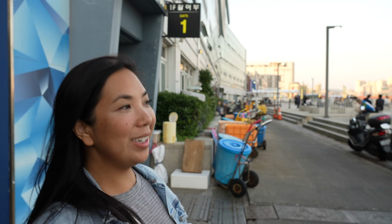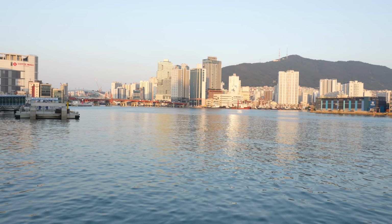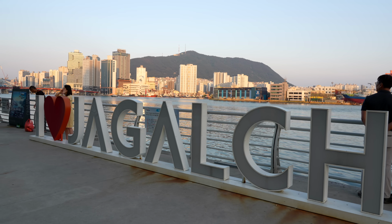We're staying in Nampodong in Busan, but we haven't even shown you the port yet. Busan is this amazing, beautiful port city, and I feel like that's what makes it so special. There's so many different sides to Busan. There's the water, there's the fishing, there's the seafood, but then there's the nightlife. But this, I think, is one of the most beautiful parts of Busan for sure.